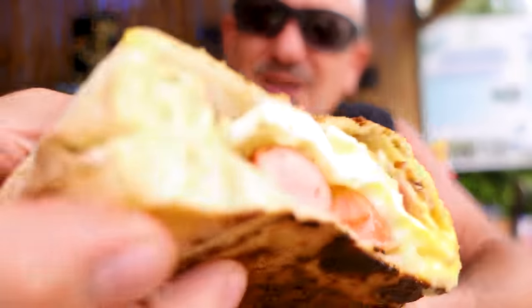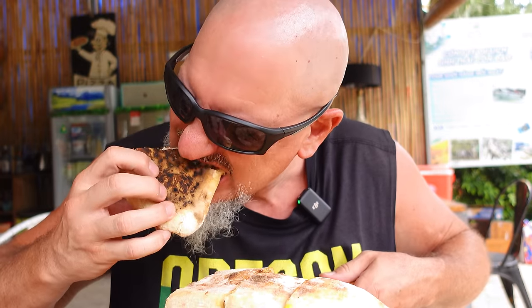One of my favorite things that I've eaten in Vietnam. Yes, it's not Vietnamese food, but look at that. Smoked sausages. This is amazing. Judge me all you want. That's a 10 out of 10. Catch you in a bit.